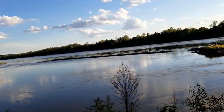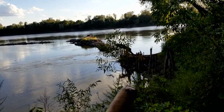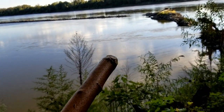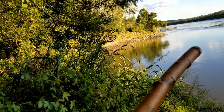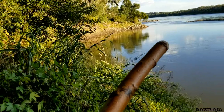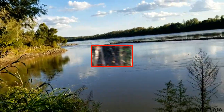Okay. Hey, I'm at the river, Ken, and the water has come down quite a bit. The wing dams are starting to pop out again, and you can see the flow coming through there. And if you look right down there, Ken, can you see it? Yeah, you can see the flow. That's where that wing dam is. That's where we need to be eventually.